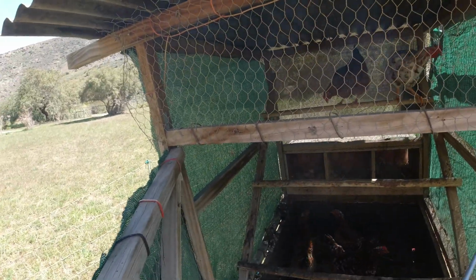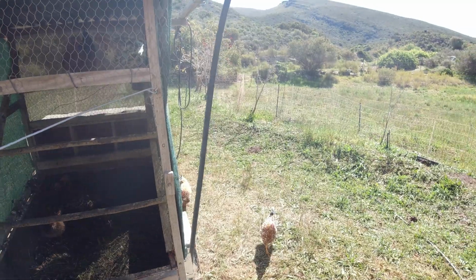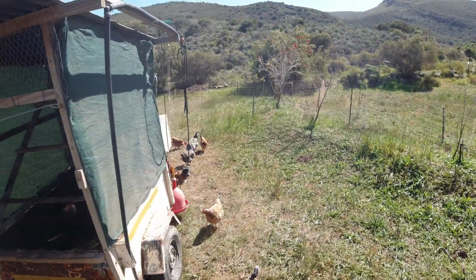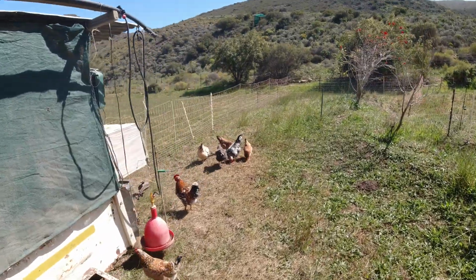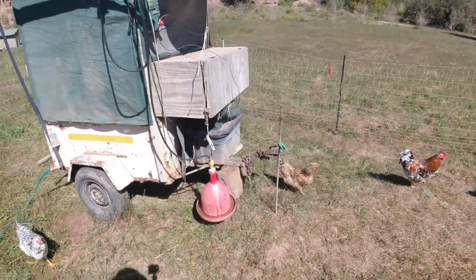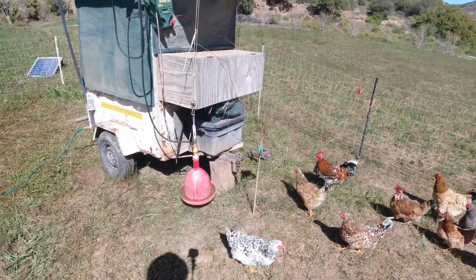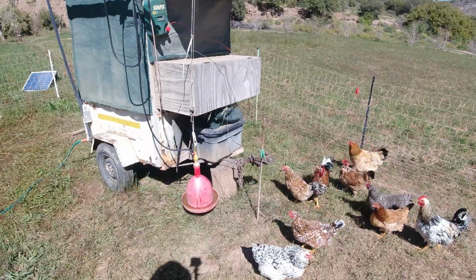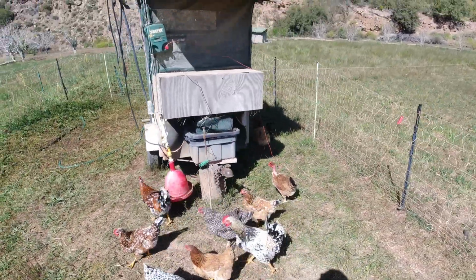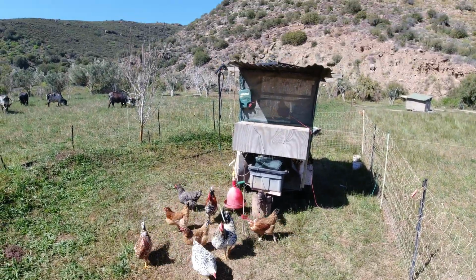You've got to be careful when you're setting these up that there's no trees overhanging the fence so things can climb in. You've got to cut branches away, so there's a bit of a fall, so things that jump in can't get back out again. And when we need to move, we just hook this back onto the back of our pickup truck, our bakkie, or the tractor, and we move it to the next place. Or we even just push it by hand.